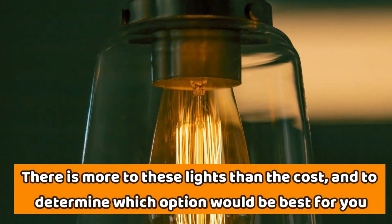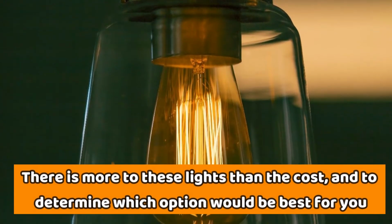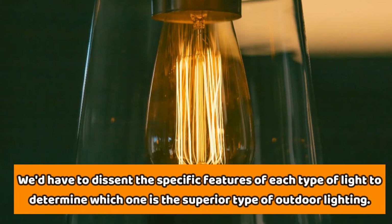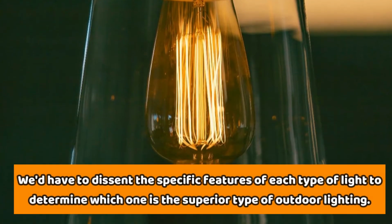Understandably, there is more to these lights than the cost. So to determine which option would be best for you, we'd have to dissect the specific features of each type of light to determine which one is the superior type of outdoor lighting. So now, let's look at these specific features and elements.